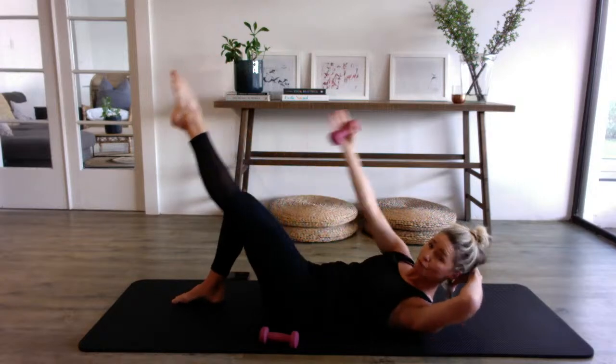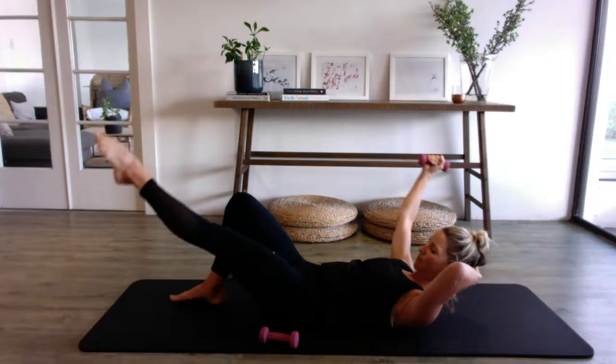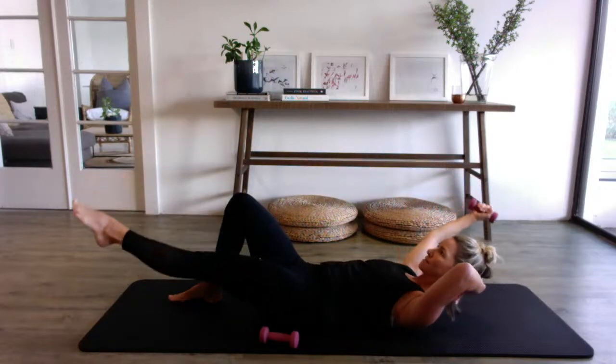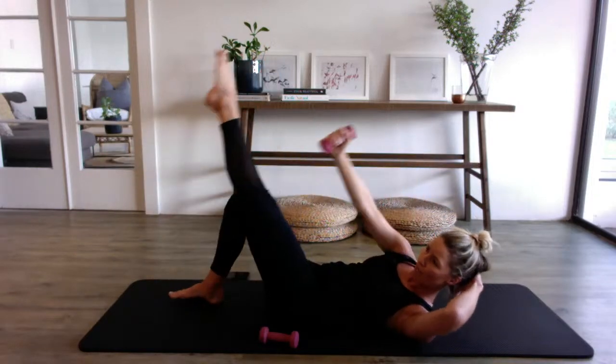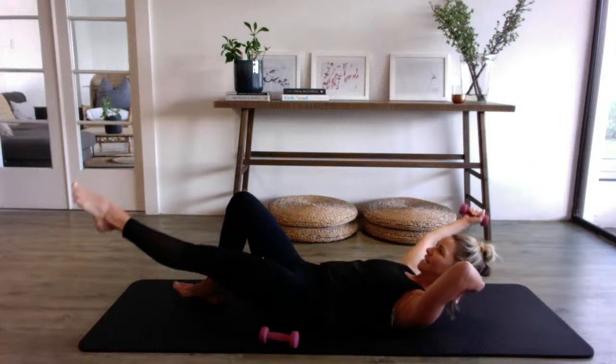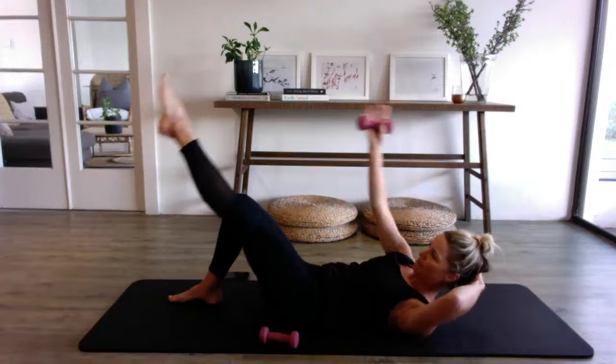So I don't want you to force this movement. I want you to feel long in the body. Use the breath to connect again into those deep core muscles. And when we work with the breath like this, we're patterning the body. So the more you connect and work in a conscious way, you're going to move like this through your day. Four more.